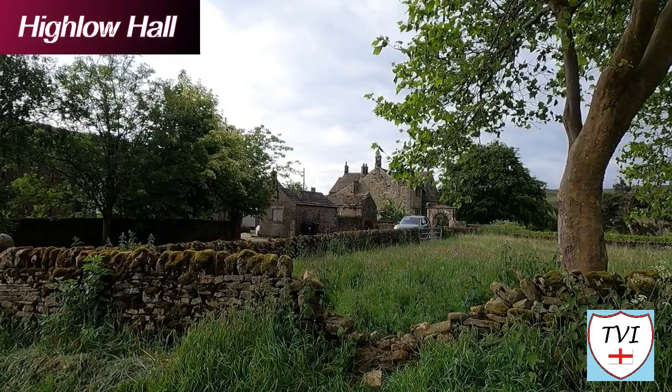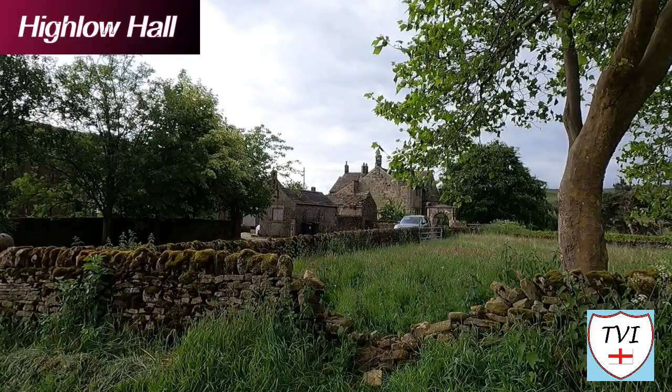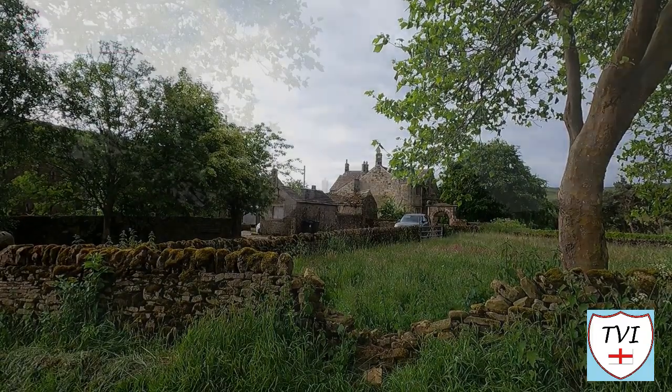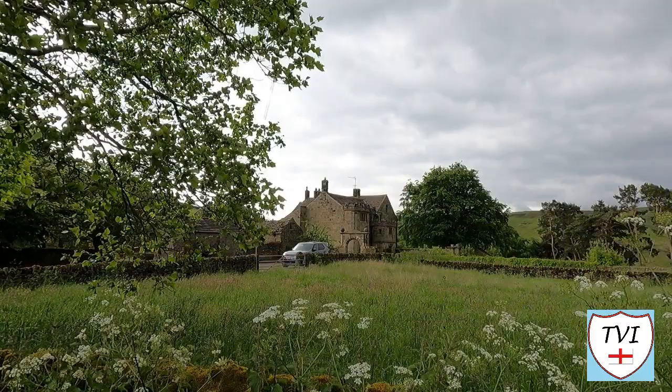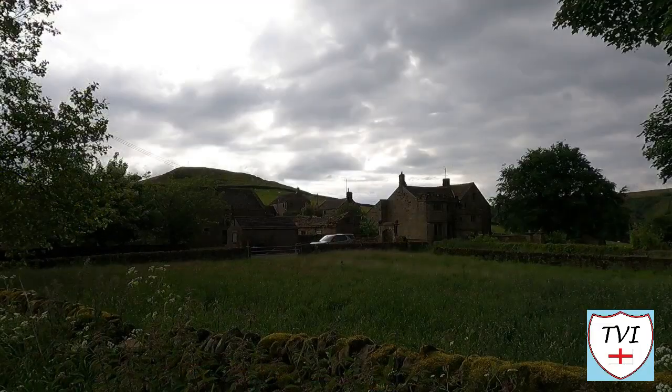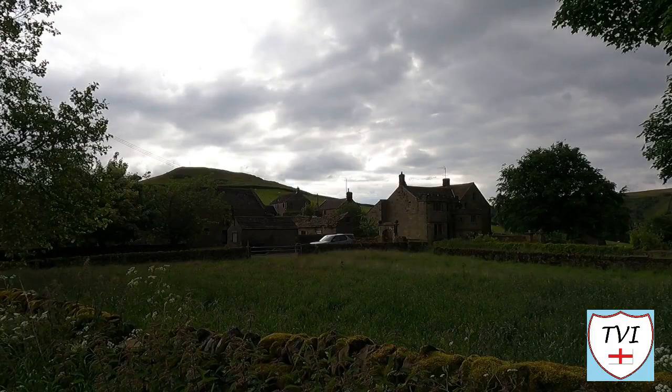Grade 2 listed, Highlow Hall is an Elizabethan manor house. The current building is late 16th century with some later additions, but its history can be traced back to the 14th century. Dates are a bit sketchy, but this was owned by the Eyre family from around 1340, and by the 15th century Highlow Hall was the seat of one of their main branches. In 1842, the hall and its adjoining farm was sold to the Duke of Devonshire, the owner of Chatsworth House.